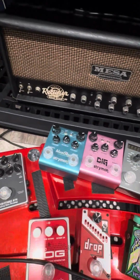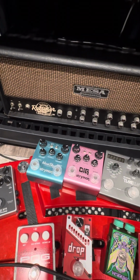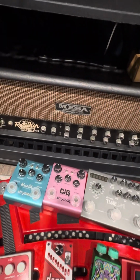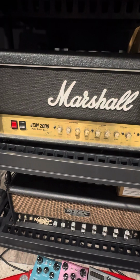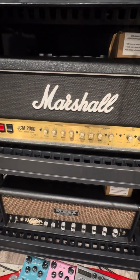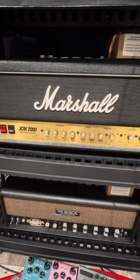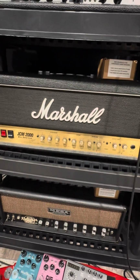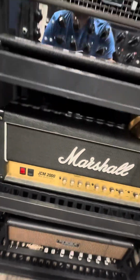In the studio, I use a Mesa Boogie Single Rectifier version 2. This thing is just killer. I love the faceplate on this one. It's different than the tread plate finish that you usually get. Marshall JCM 2000 Dual Super Lead DSL. I like this because Sum 41 used it on the album Does This Look Infected, one of my favorite albums of all time. And it wasn't too expensive either, which is nice. But at the same time, it's got that Marshall feel.